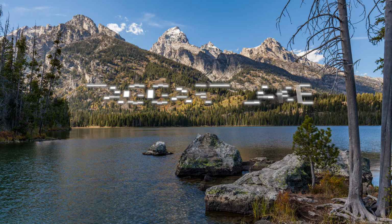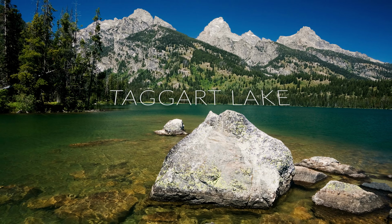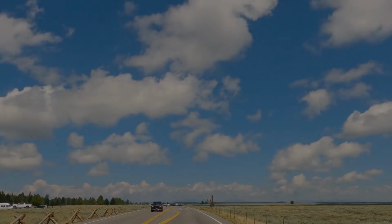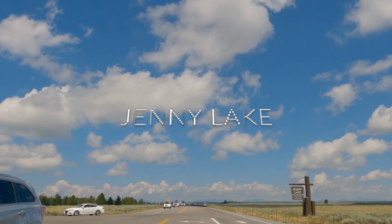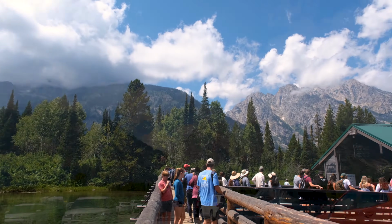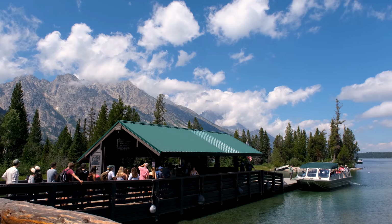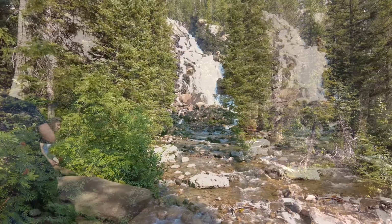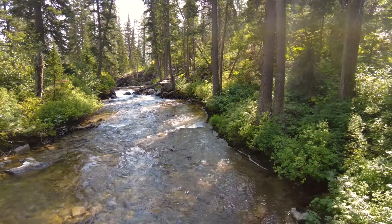Taggart Lake is a beautiful alpine lake that is accessed by a hiking trail called the Taggart Lake Trailhead. This round-trip hike is 3.3 miles and fairly easy. Even easier to access, if you get there very early in the morning, is Jenny Lake. You can hike around Jenny Lake, kayak, or take a powerboat to the other side of the lake. On the opposite side is Hidden Falls, Inspiration Point, and miles of beautiful walking trails.